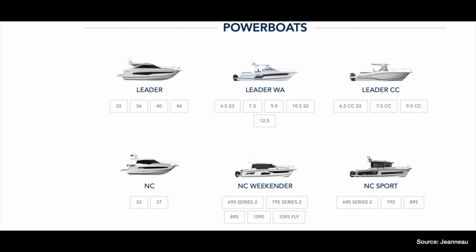So this week's boat is the Jeanneau NC Weekender 1095. It is the largest boat in the Weekender series. It's also offered in a flybridge model, and it is one of six series of boats that Jeanneau makes. It's outboard powered, and because this is a cruising channel, we're sticking with the cruising line that Jeanneau offers. They do also offer a number of boats that are both diesel stern drive and pod drive.